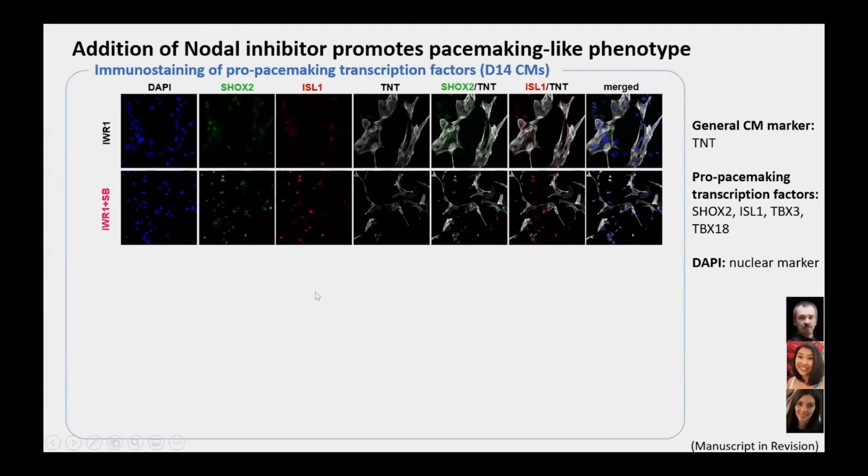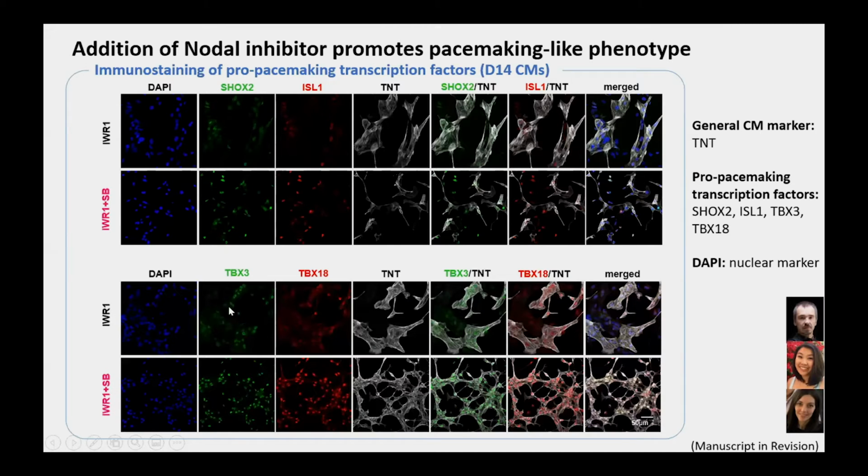And then next, we verified the protein expression of SHOX2, a pro-pacemaking transcription factor, SHOX2 showing green, and also ISL1 showing red. And when we added SB, you can see there's an increase in staining in the nuclei of the iPSC-derived cardiomyocytes. And similarly for T-box 3 and 18, there's also increased expression in the SB differentiated cells.